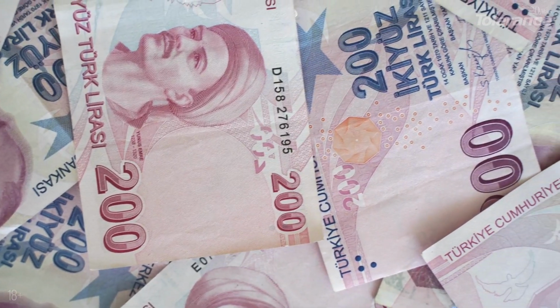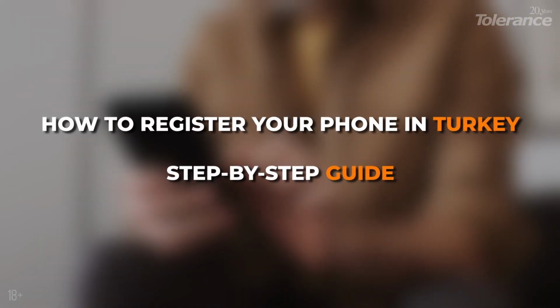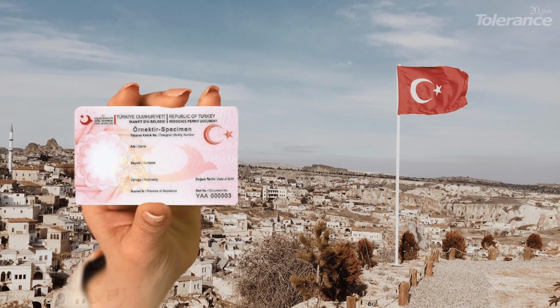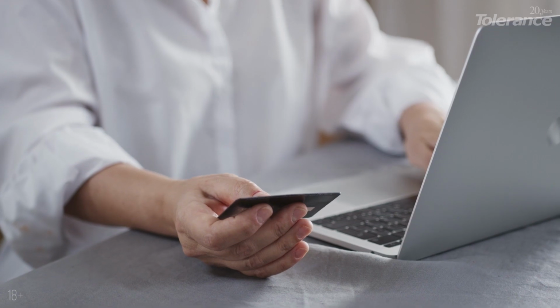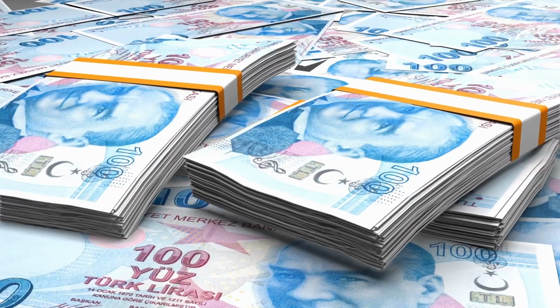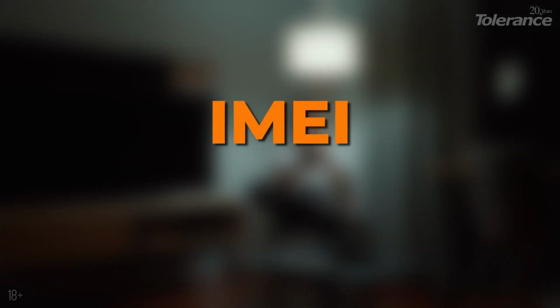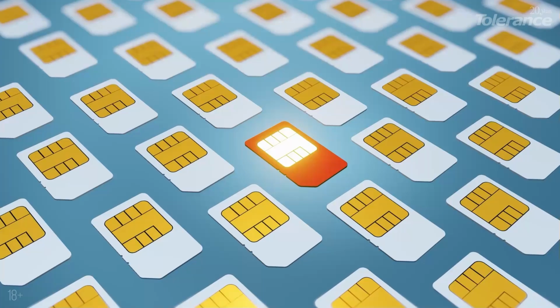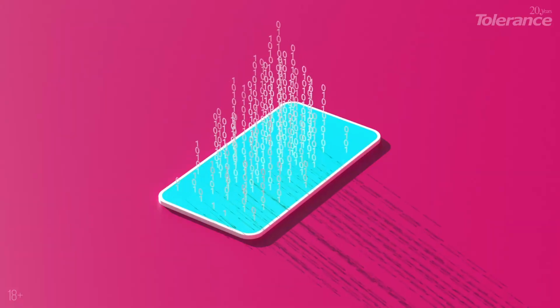If you don't mind spending money and have decided to register your mobile phone in Turkey, here's what you need to do. Prepare your residence permit card, ikamet. Only those with this card can register their devices. Also prepare cash and your phone's IMEI number. To find the IMEI, dial this combination. If your phone has multiple SIM card slots, you can find them in the smartphone settings.